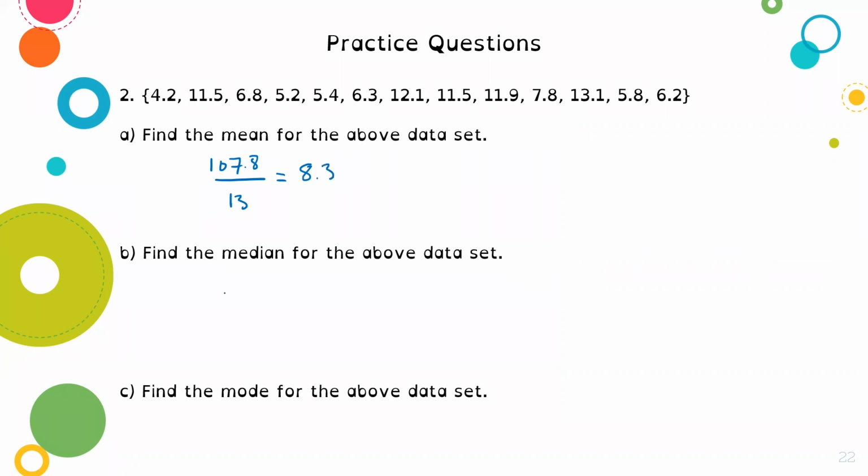Okay, so then part B, find the median of the above data set. So we need to organize our information from lowest to highest, which can be annoying, but we need to do it. So we go back and we look at our data. So 4.2 is our smallest, and then I'm going to cross it off so that I know that I did it. Then I've got 5.2, 5.4, 5.8. So my next is going to be 5.2, and then 5.4, and then 5.8 are my next lowest.